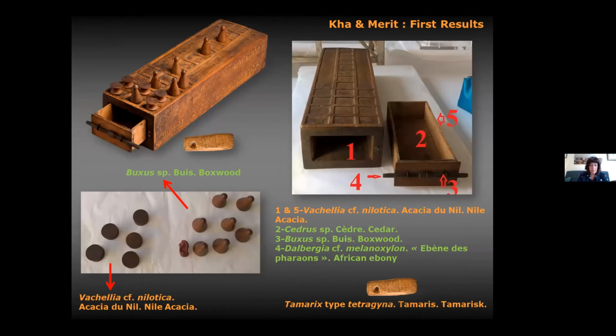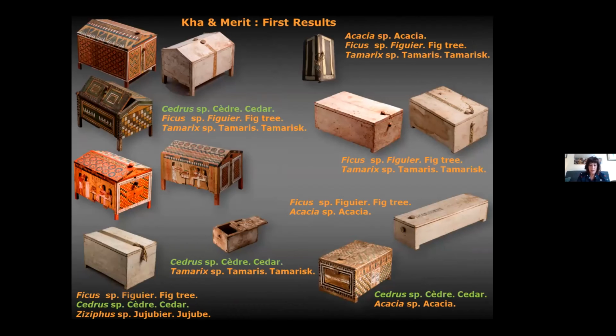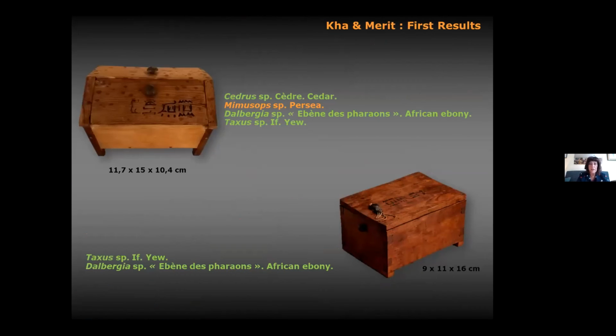The chests have a minimum of two different species, very often three. Acacia, fig, tamarisk, jujube, and cedar form the different elements: boards, legs, pegs, and bottoms. Two of the smaller chests are very interesting. Both are made of precious wood, including the local persea, a wood which has fairly fine grain.